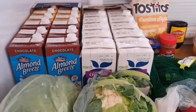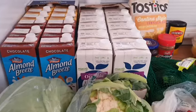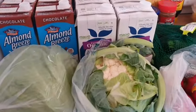This is a lot of milk, but if you work out how much milk your family uses over the course of a month, it's probably going to look a little bit ridiculous as well when you all put it on the bench. Okay, produce was pretty much what we went in for.